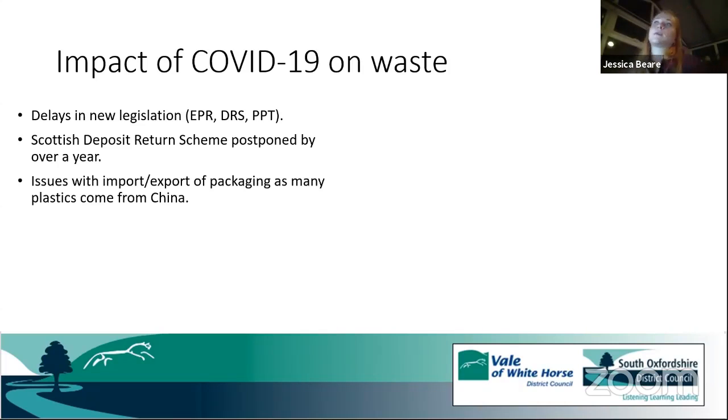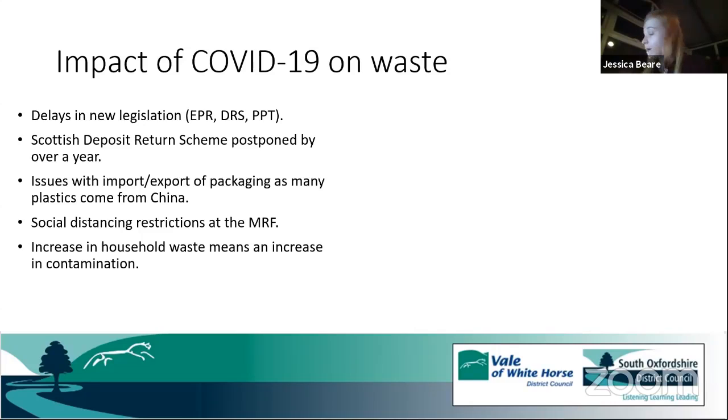There were obviously a lot of issues with import-export of packaging, as many plastics come from China. So you will remember that there was a shortage of hand sanitizer at the beginning of the lockdown, and that wasn't actually because of the hand sanitizer, it was the plastic bottles, because all the plastic bottles came from China, and we obviously weren't letting anything in from China, and they weren't able to export them. And that goes for recycling as well. We had issues at our material recovery facility down in London that, due to social distancing, they weren't able to have a full team, which meant that the workload going through there was a lot slower.